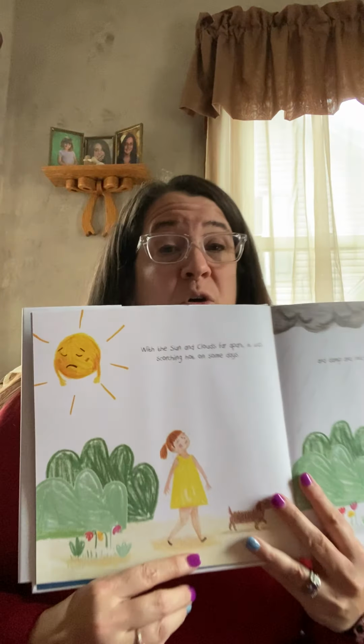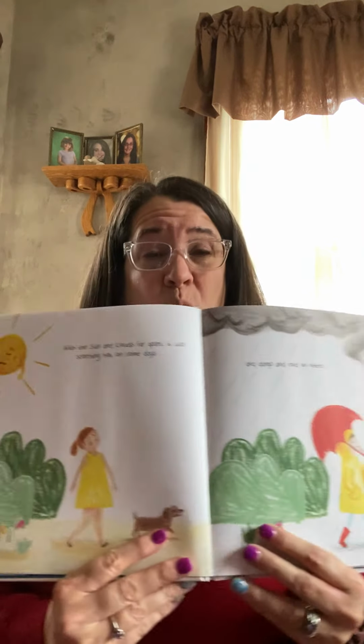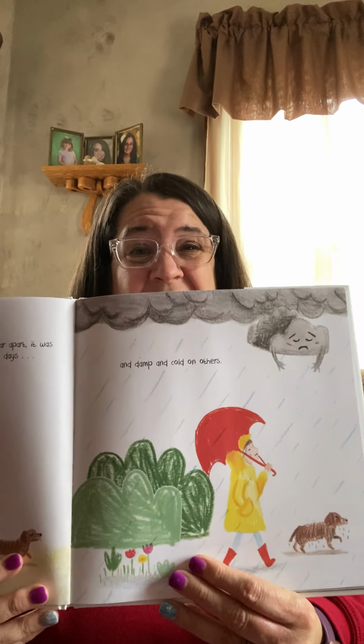With the sun and the clouds far apart, it was scorching hot on some days and damp and cold on others. Because we know that sometimes when it's really sunny out, it's always nice when the clouds come in front of the sun so that it's not so hot and it gives us a little bit of cool. And when it's rainy and it's damp and cold, is that fun? No, I don't like cold, damp days.